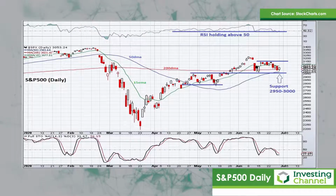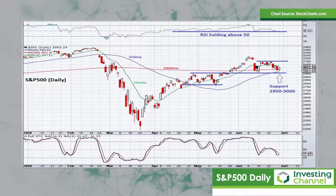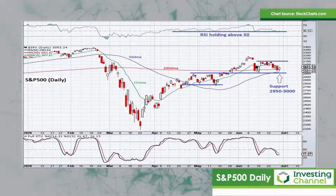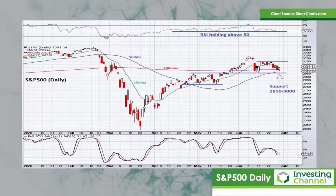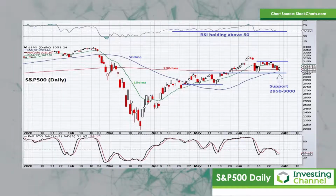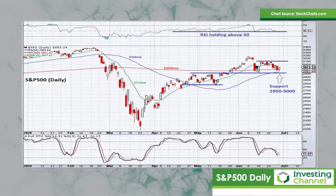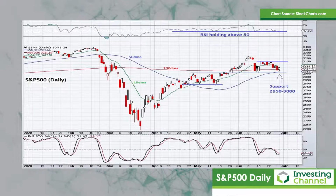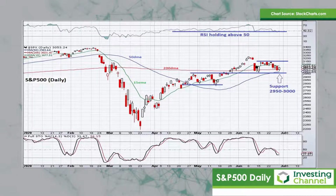At the upper end, at about 3150, there's some overhead resistance there as well. The underside of the 15-period exponential moving average, which is the shortest term moving average on this chart, comes in at about 3080, and there's a fair amount of resistance there, which we'll also look at on the hourly chart in a moment. The last thing to point out on this daily chart is that the RSI, the Relative Strength Index, is holding above 50, only just at the moment, but that is an indication that the general rising trend is still intact, but that is obviously being threatened at the moment, with the RSI testing that 50 level quite a few times in the last few days.